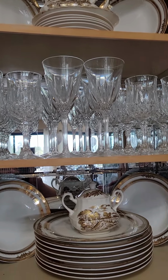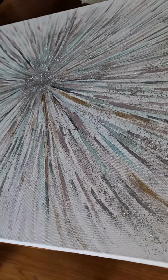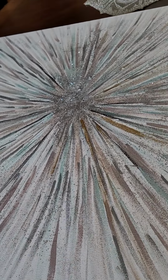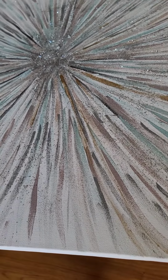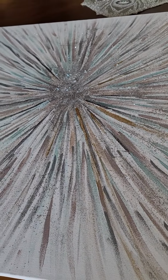I am now on to my living room. A while ago, I painted this starburst. I had put all the colors that at the time were in my living room, browns and some greens and silver, of course. But now I decided to add some gold to it. I hope I'm not going to screw it up, but if push comes to shove, it's only paint. I can always repaint the whole thing.